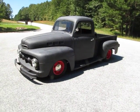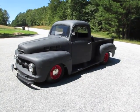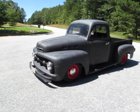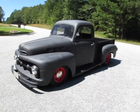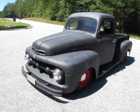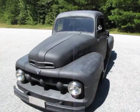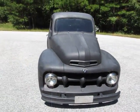Great running truck. Mustang 2 front end, disc brakes. It's manual steering, manual disc brakes, but stops great, steers super easy. Of course, doesn't drive anything like an original one. With the upgraded front end and all this power, this truck hauls booty. If you stick your foot in the pedal, you will feel it.